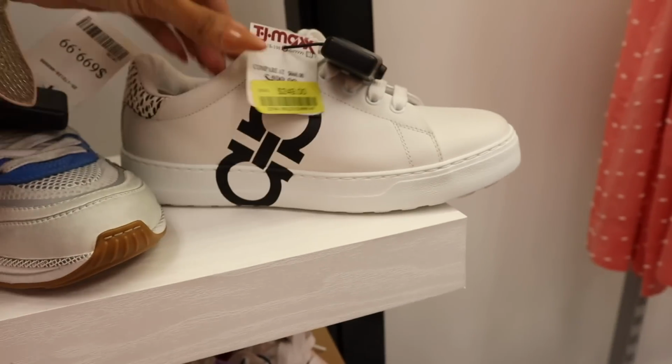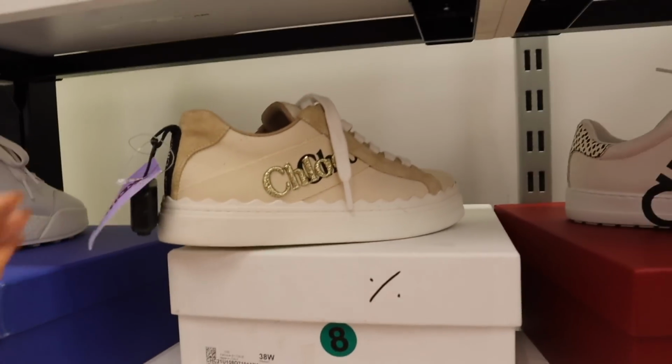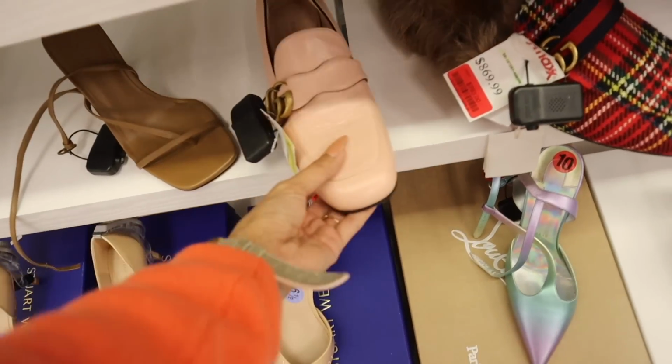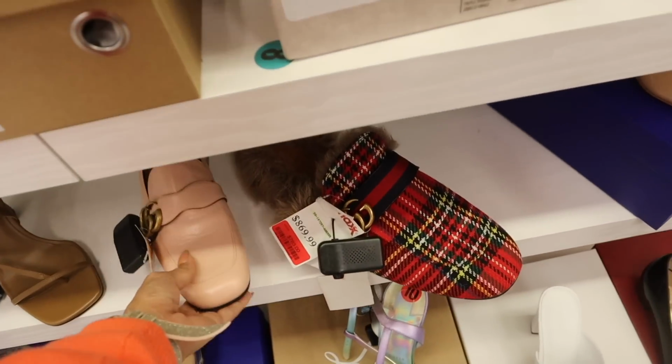And they have some luxury shoes with the yellow tag, so $250, super cute. And look at these Chloe ones, so still $450. Definitely keep on waiting until these get marked down. And the other one has the yellow tag, so $350 for Gucci. I love the pink, and it gives you a little bit of height.